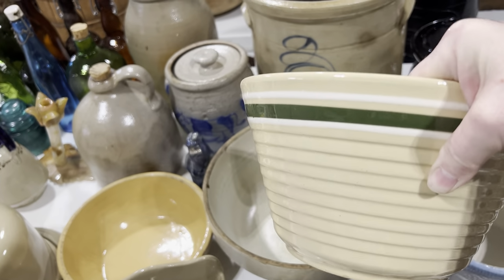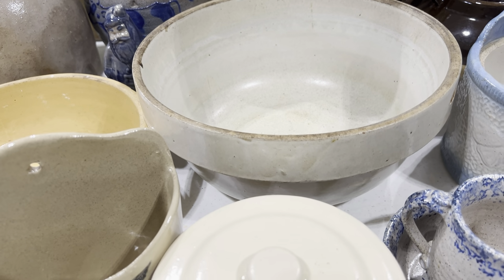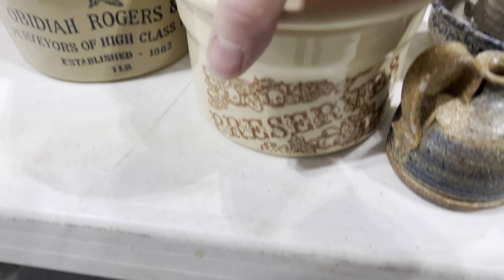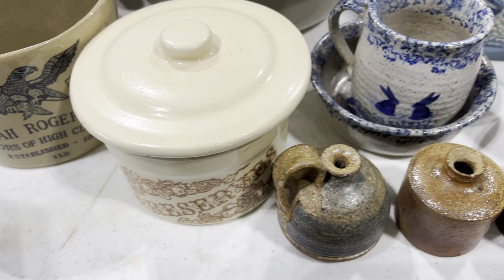Now I picked this bowl up only because I do have a couple others. And then along with that crockery bowl too, I thought, oh, I love the age of those bowls. I like to have those on hand. Now this was a cute little find. A lidded preserve little crockery. I don't know the age of that, but it's in great condition.